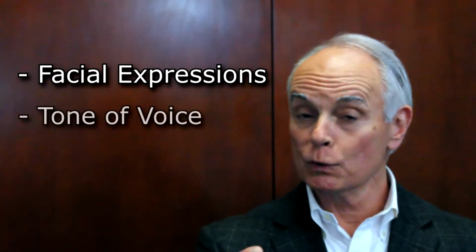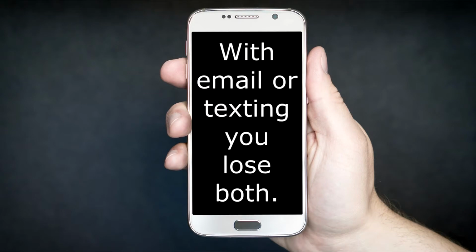Email is great for things that have factual content, but if anything might trigger an emotional response, it's best done by telephone or in person. When people aren't sure of the meaning of your words, they look to your facial expressions and the tone of your voice. On the phone, you at least have tone of voice. Face-to-face gives you the advantage of using both verbal and nonverbal communication. In person, you get immediate feedback, and you can adjust your communication based on the real-time response.